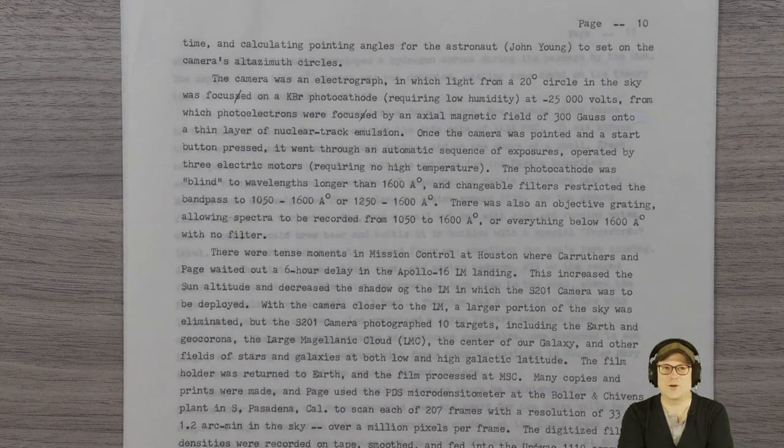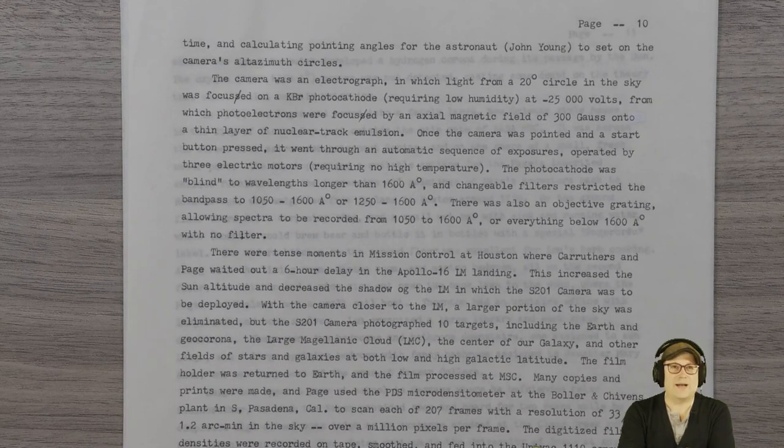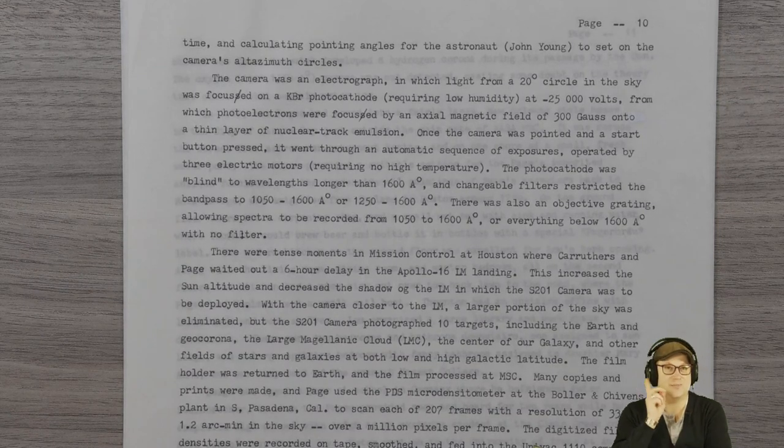Focused on a potassium bromide photocathode requiring low humidity at minus 25,000 volts, from which photoelectrons were focused by an axial magnetic field of 300 Gauss onto a thin layer of nuclear track emulsion. Once the camera was pointed and a start button pressed, it went through an automatic sequence of exposures operated by three electric motors requiring no high temperature.